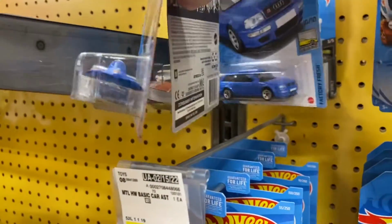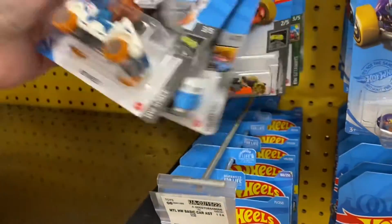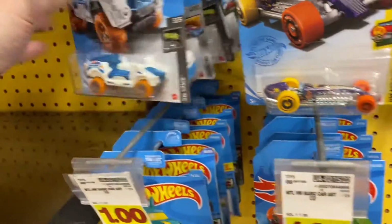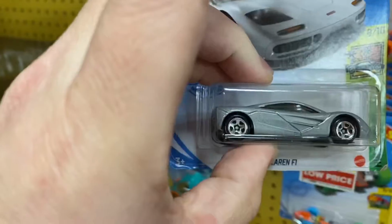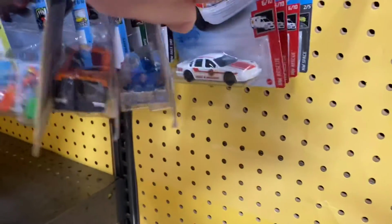Regardless, was never going to find a treasure hunt or a super treasure hunt on this day. These pegs have been probably gone through multiple times. A lot of collectors in the area. Funny, now that I think about it, not a lot of collectors of UK cars. You'll see a recurring theme in the stores here. Everyone left all the UK cars. That's good for me, and I just don't get it.